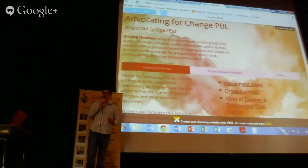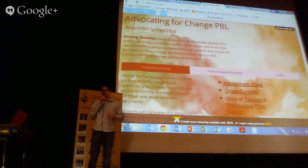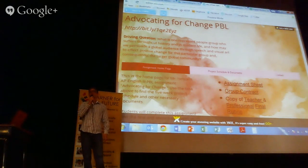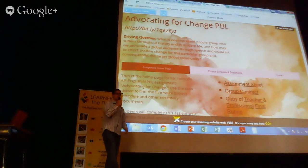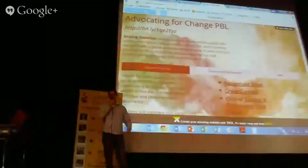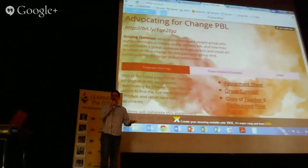For AP3, the three books we read are Native Son by Richard Wright, The Awakening by Kate Chopin, and The Grapes of Wrath by John Steinbeck. And if you're familiar with any of those three books, they all focus on a particular repressed people group. Native Son, racial minorities, particularly African Americans.